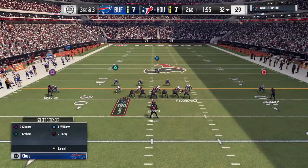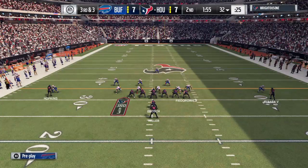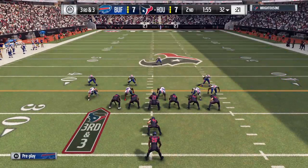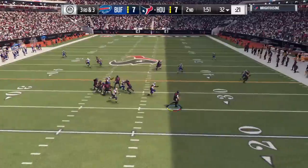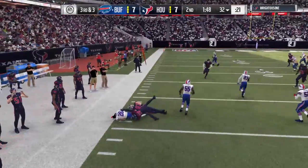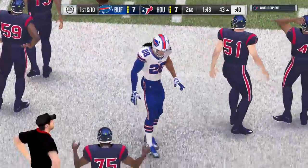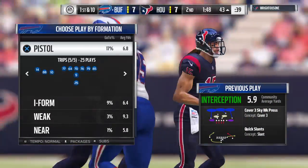They isolate Hopkins on the left side. Osweiler now to throw on 3rd down. Flushed out right. Into double coverage, and it's intercepted. Picked off by Ronald Darby. And to the 43. So down inside the 45 to the 43-yard line. That's where they'll take over.